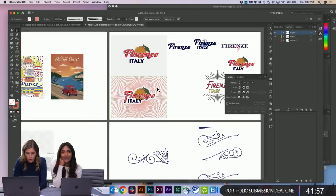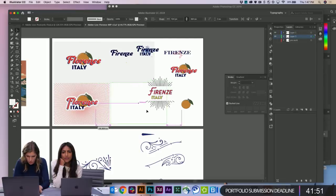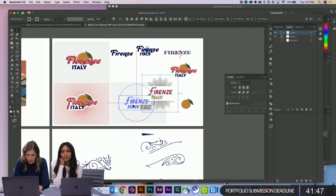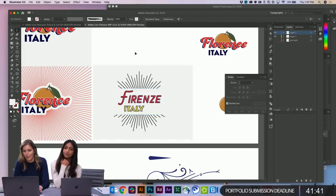That's one quick iteration. We've already kind of got this one as an option. That one's really fun. We want to make that the same color so it looks like it's the same part of the background.